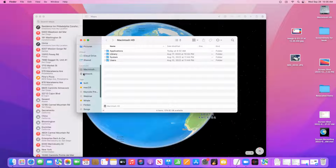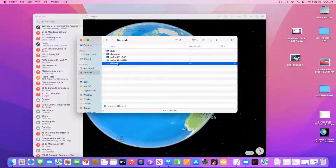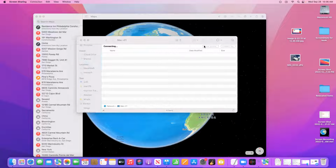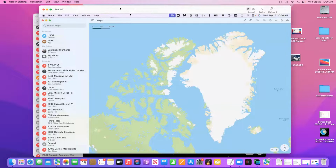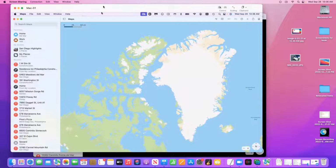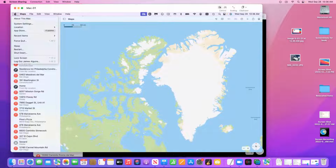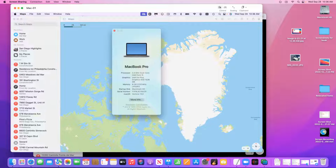Screen sharing is not a new feature of the macOS, but it is a feature. It allows me basically to view the screen of another computer within the local network. So this is a 2017 13-inch MacBook Pro. It's an Intel-based Mac. And in fact, if I go to the Apple menu here and say About This Mac, this will tell you it's a MacBook Pro running an Intel processor, i5, and so on.